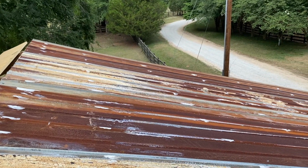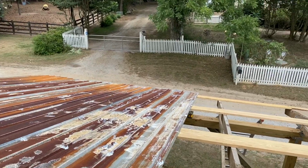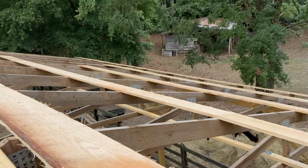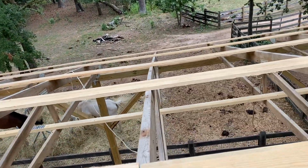Back up on the hay barn. Got all the trusses up. I've gotten all the purlins, the rough cut lumber, up that I've got with me right now. And they're super heavy when they're fresh cut because they have all the moisture in them.